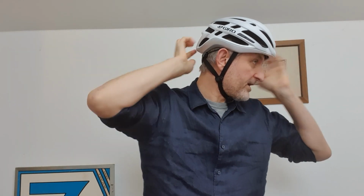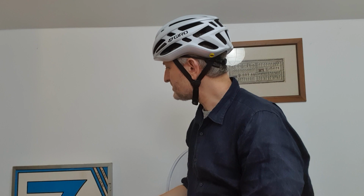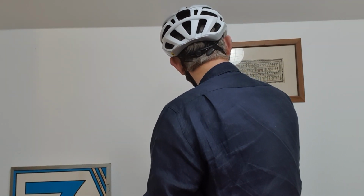Now, I like this helmet because it's comfortable, it's easily adjustable at the back, and the band that goes all the way around your head is really snug. I quite like the looks of it. It's quite a straightforward looking one. It's quite modern, quite smooth. It's not dead space age. I like the fact at the back it's just quite simple and rounded.